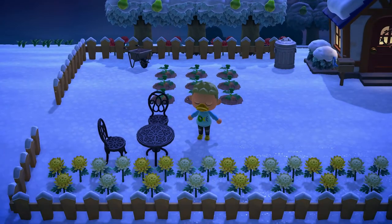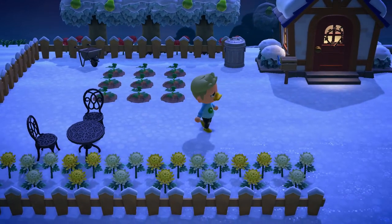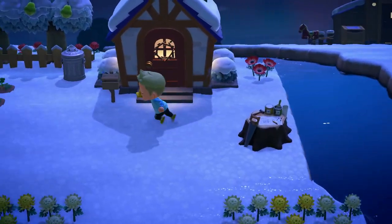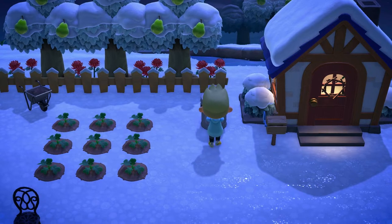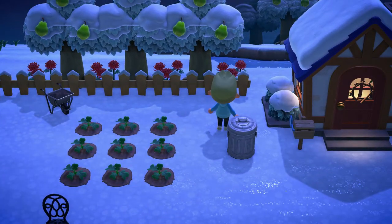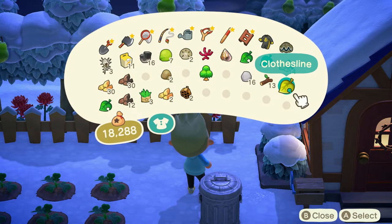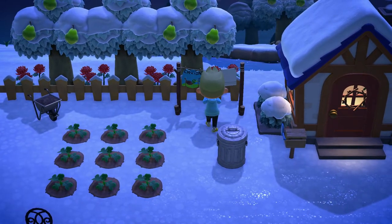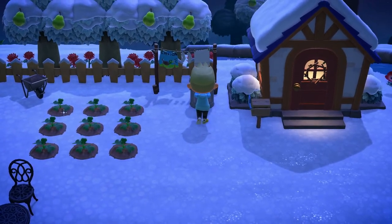All right, just like a little sitting area right there. Nothing too fancy. I think a clothesline back here might be good. I need my things. I think I wore it out. Alright, put that right there. Put the trash can in front of it.